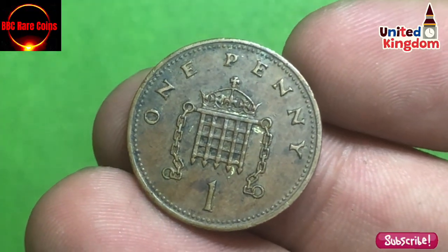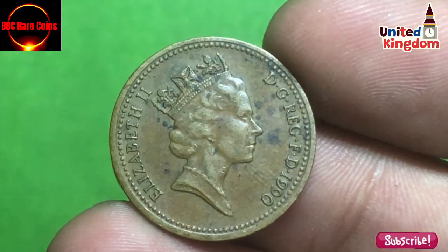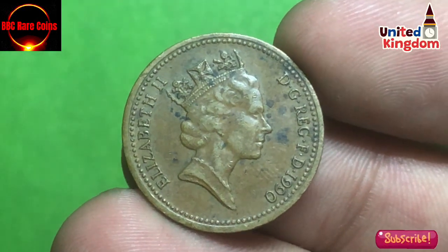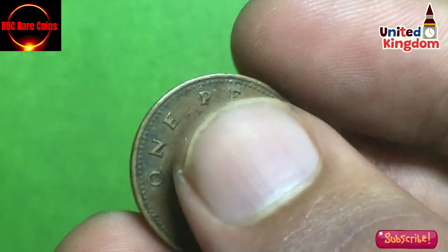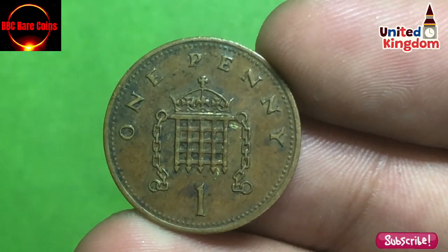But it's not. The 1990 UK 1 penny coin features the familiar design. Obverse: the portrait of Queen Elizabeth II by Raphael MacLeod. Reverse: the crown portcullis, a classic symbol of the British Parliament. It's one of the most common-looking coins in the UK. So why would anyone pay the price of a luxury car for one? Because a very small number of these coins were struck with extremely rare minting errors, and that's where the gold is.